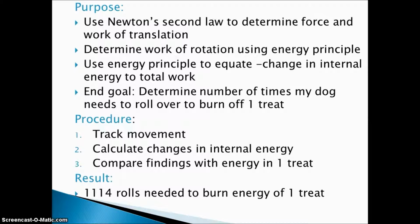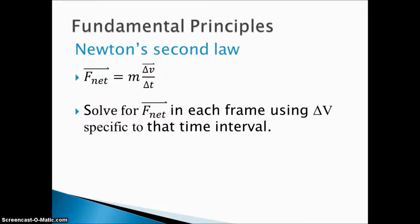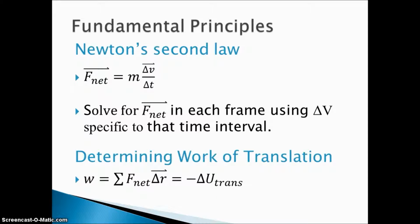Let's discuss the foundation of the analysis. The first fundamental principle I used was Newton's second law, which deals with center of mass motion and says that net force equals mass times acceleration, where acceleration equals change in velocity divided by change in time. I used this information to solve for net force in each frame using the change in velocity specific to that time interval. I then used a piecewise approach to determine the work of translation by summing the net force times change in position for each frame throughout the interval.